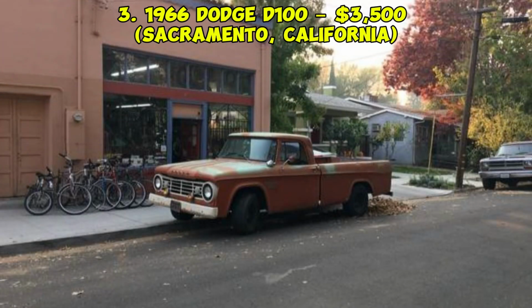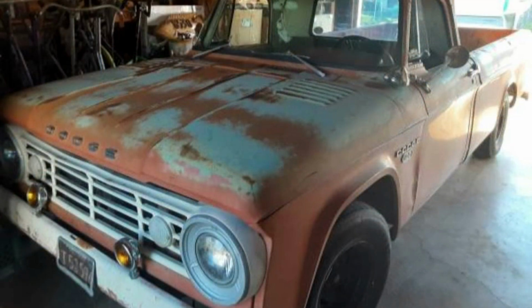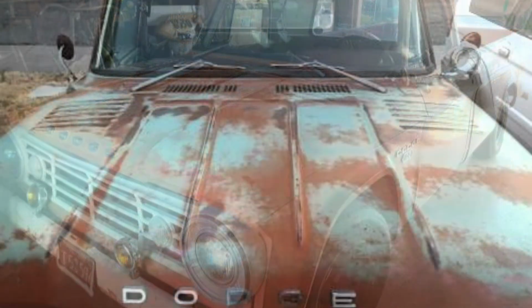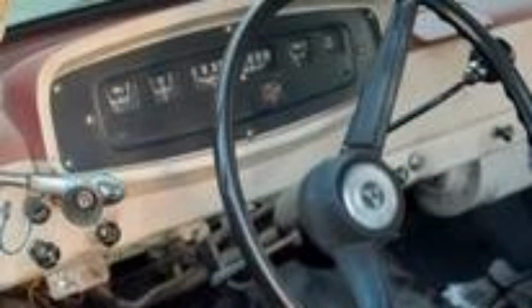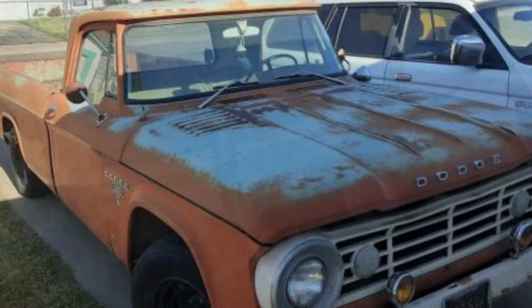3. 1966 Dodge D100, $3,500, Sacramento, California. An original survivor, this 1966 Dodge D100 features the durable 318 Poly V8 and a classic 3-on-the-tree manual transmission. With 92,000 miles and in running condition, it still manages freeway speeds.